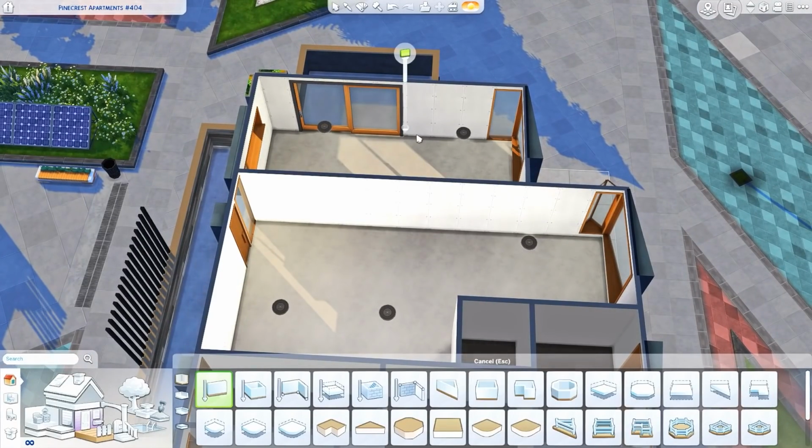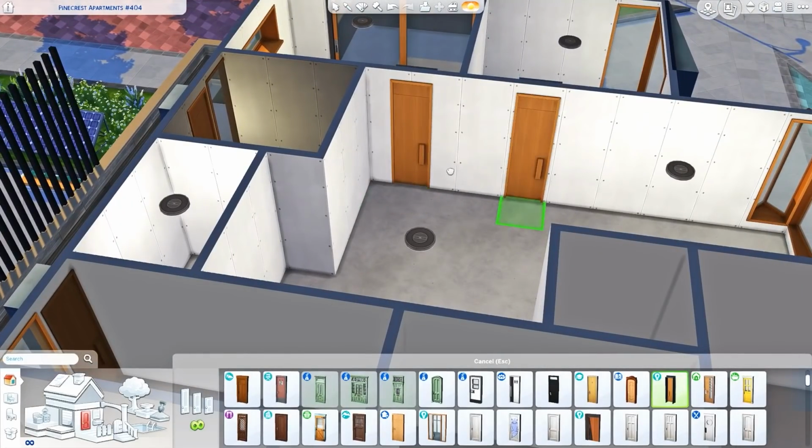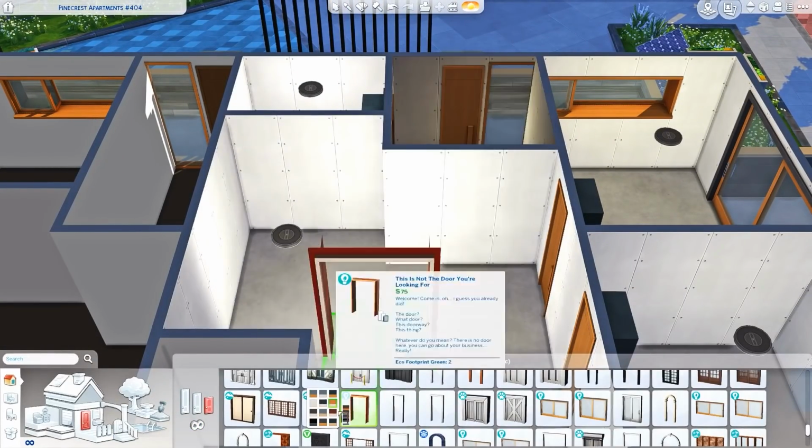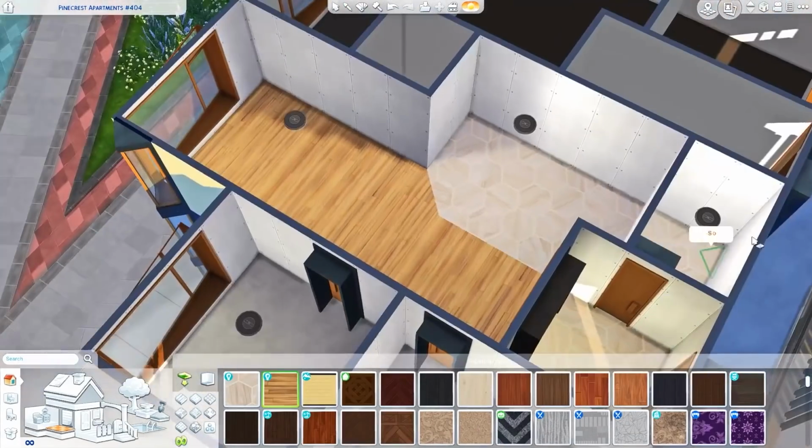So today I am back renovating this apartment, which is an eco lifestyle apartment, and this time I am doing a 1-bedroom, 1-bathroom apartment for a sim who loves all things geeky, and I thought this would be such a fun idea, so hopefully you guys will like the way it turns out.